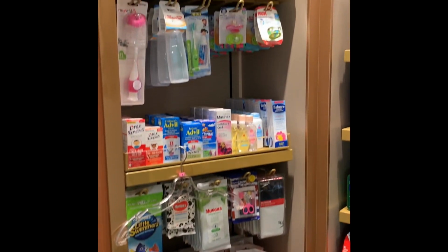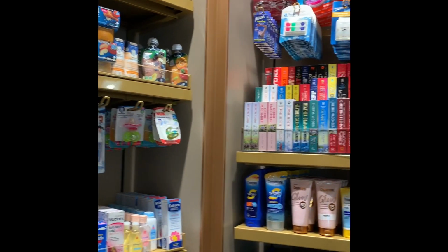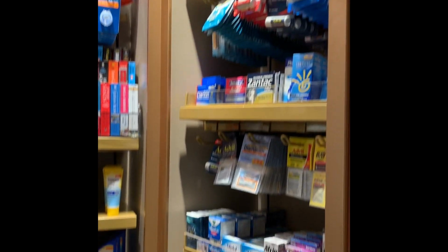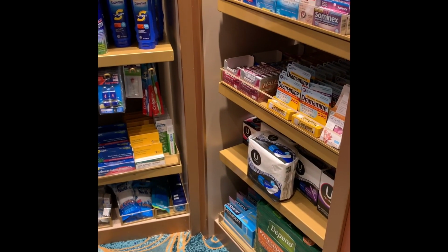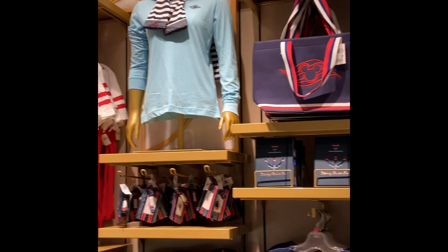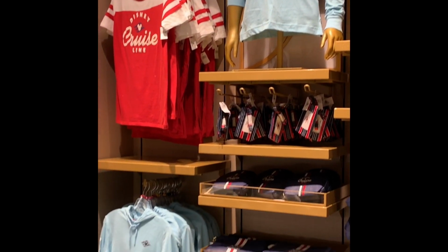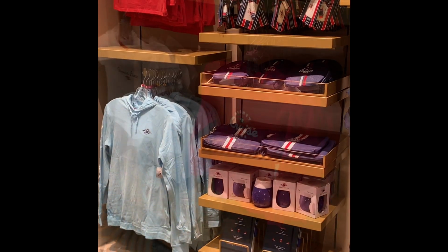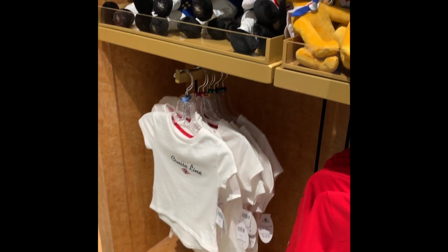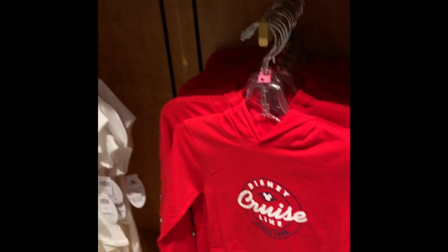In the corner of this store is kind of like a pharmacy area, and we actually had to go here to get diapers because we ran out of diapers. It's kind of surprising when you're at home and you have the Costco pack. You're thinking, oh yeah, you're gonna be able to make it on the cruise ship with one pack. Well, I wasn't able to, so it's kind of nice to go there. They have medicine and a lot of other amenities that you might need while you're on the cruise ship, so you can check that out.